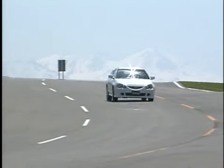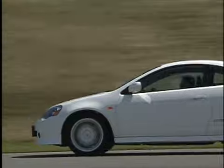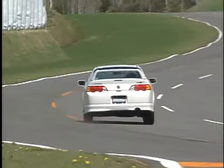The car could use a little more power during acceleration, but this is still the outer course, so let's see how we do on the winding road.